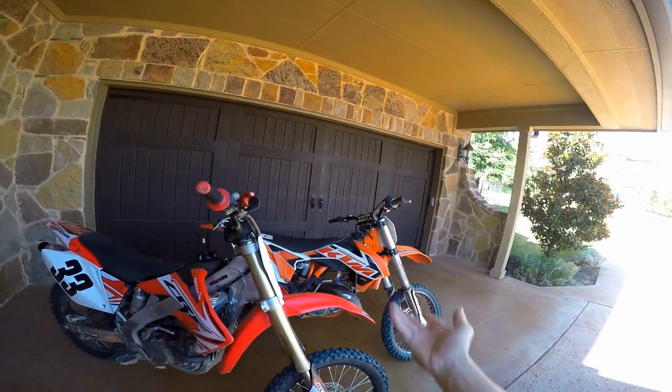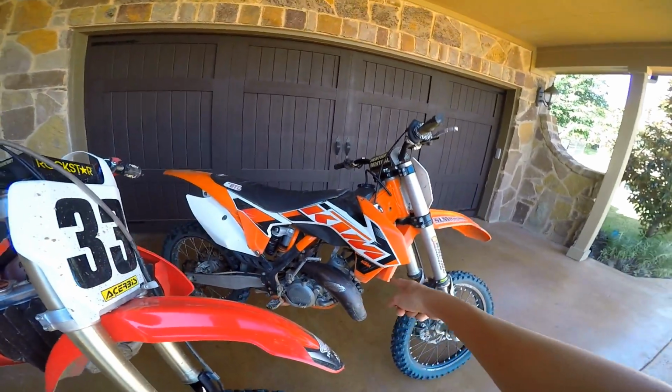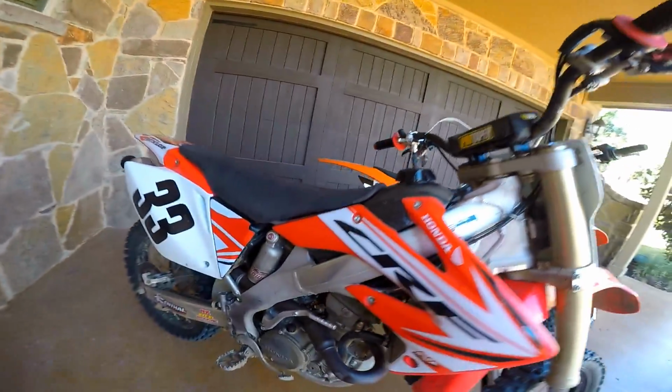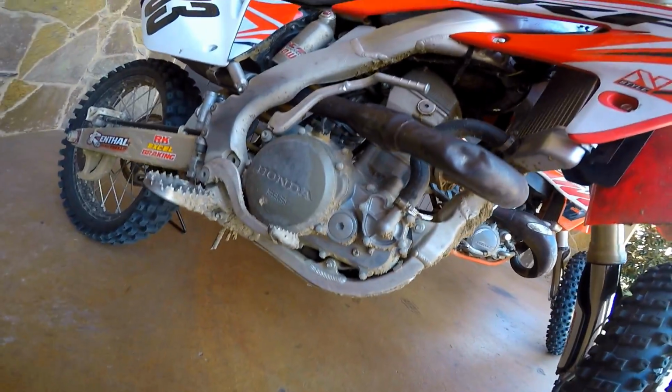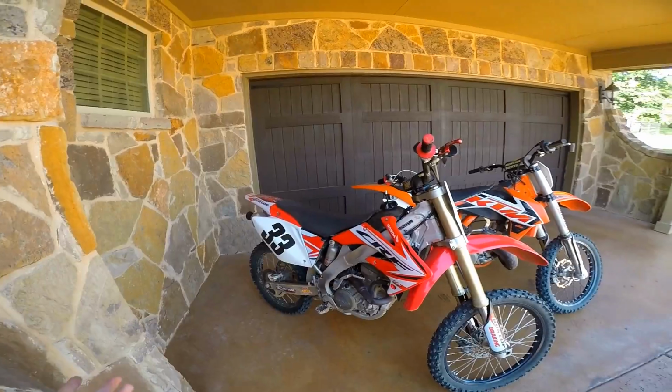And it's also a little easier. Like if I want to change that spark plug, I could probably just pop this off, unscrew it, and change it. Whereas on this, I would have to take off the gas tank for sure. There's no way I'd be able to get at it otherwise. I'd have to take off the gas tank, which is a lot more maintenance.